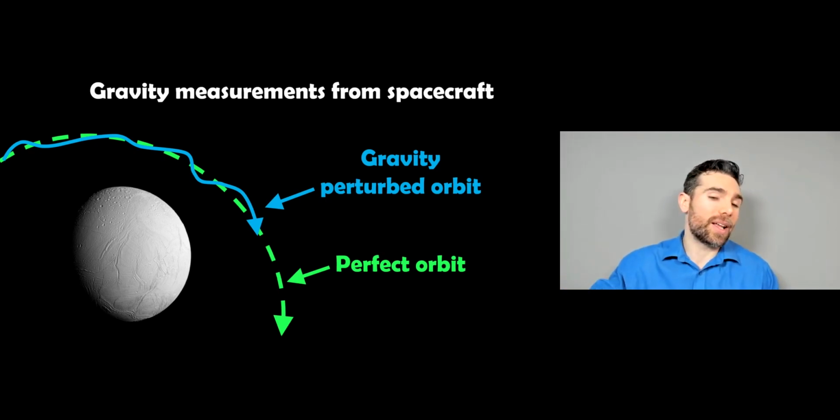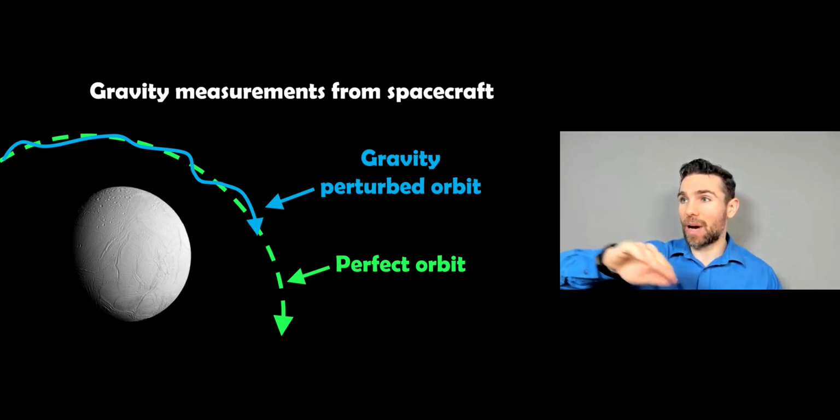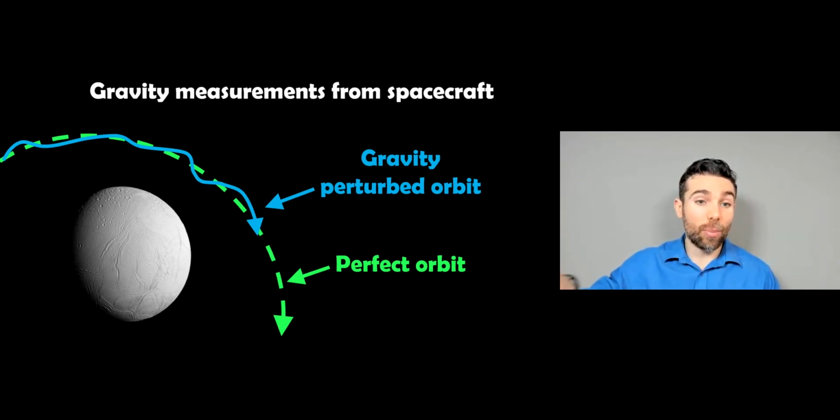So that's another way. An example is if you've got a very large mountain and the spacecraft passes over just ahead of that, there's going to be more material there, so the gravitational force is slightly more than on a flat part where there's less material. So actually the orbit would be pulled ever so slightly because of that. So little things like that can help us determine the distribution of mass internally and on the surface.